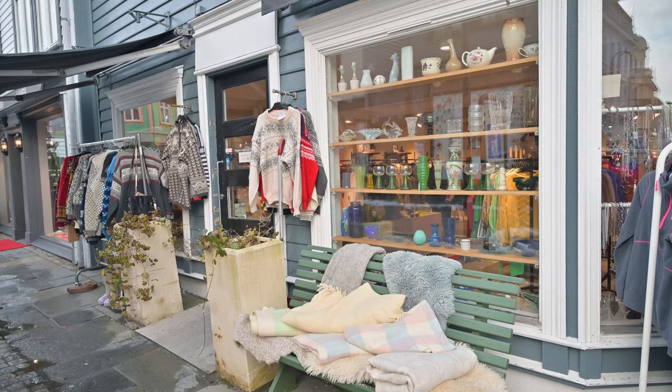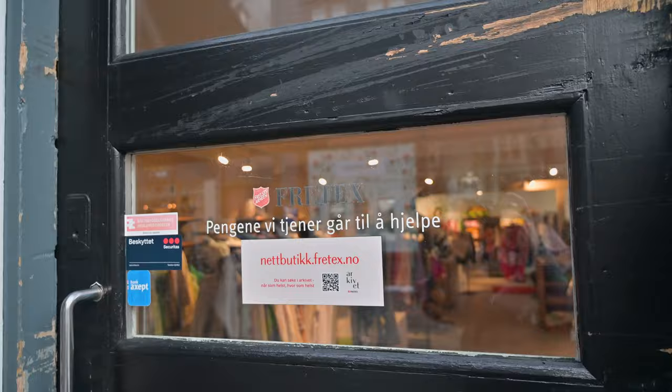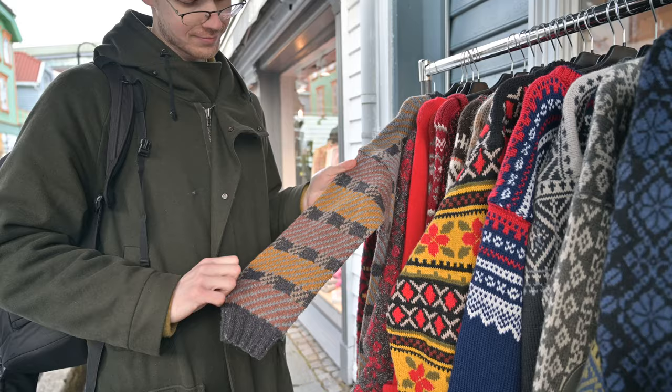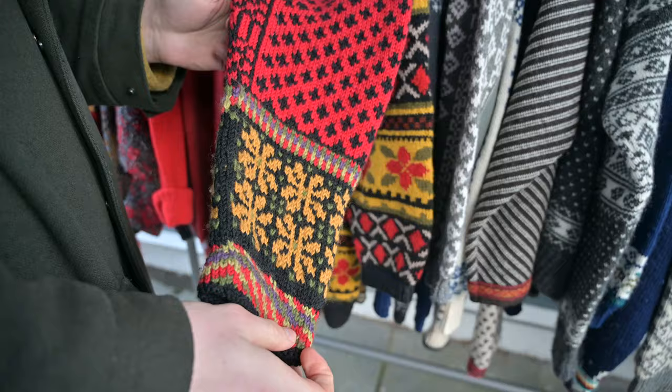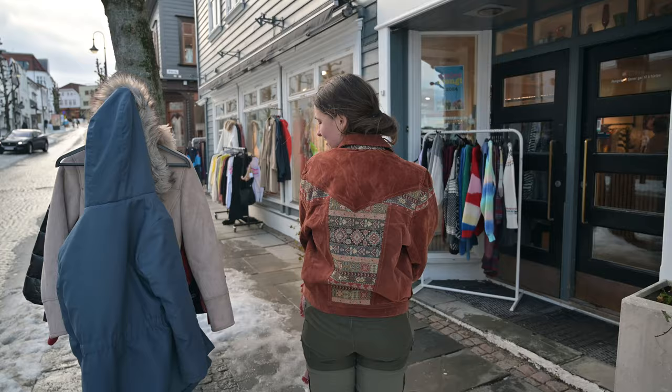From Bøker og Børst, there's only a few hundred meters to my favorite shop in the whole city, which is this second-hand shop, called Fretex Arkivet. And Fretex is actually a chain of second-hand shops that you can find all over Norway. But the thing about this Fretex is that items there are usually hand-picked and really cool. While in most Fretex shops you will find a little bit of everything really and not necessarily the nicest things, in this specific shop you will be able to find some real treasure.